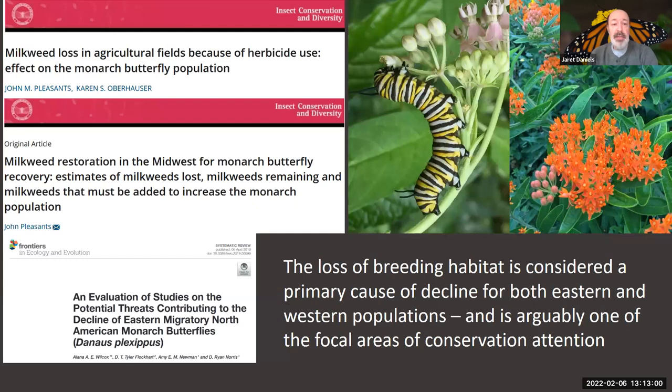And while there are many drivers of this decline and we're still unraveling the interconnectedness of these drivers or the nuanced nature of some of them, a great bulk of the literature clearly comes to the conclusion that loss of breeding habitat is a primary cause of this decline. And this should come as no surprise as we're losing land to human-related causes, whether it be agricultural intensification or urbanization, as well as increases in insecticide use, agricultural chemical use.